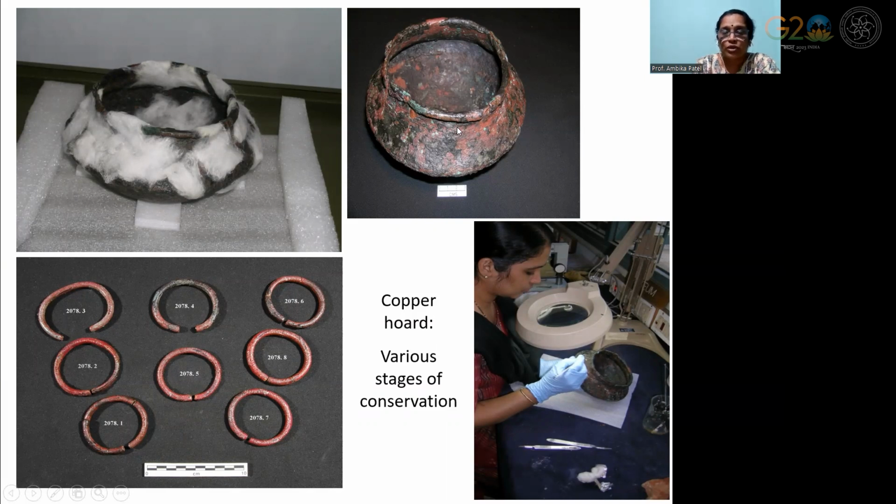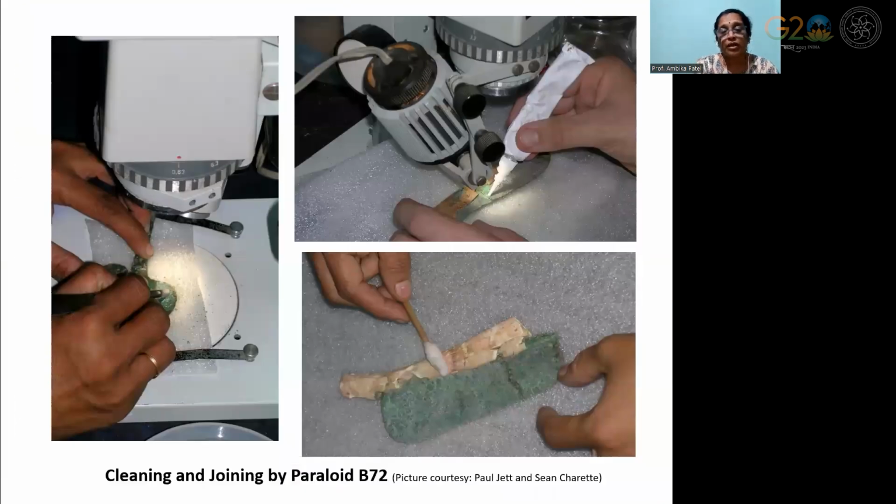So we had to remove the coating and then redo the physical cleaning, or apply the inhibitor on top of it, and then again give a coating. So this has been monitored heavily and then taken care of. So this is one step of professional treatment which I've done on this copper vessel. Apart from that, there are a lot of breakages, fragments, breakages on the unique objects.